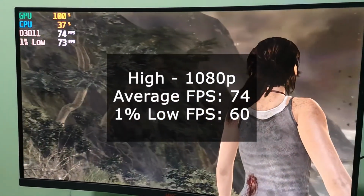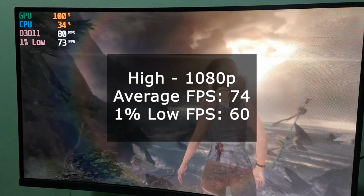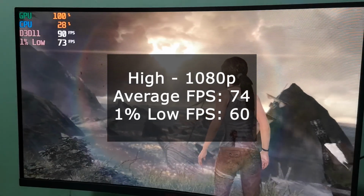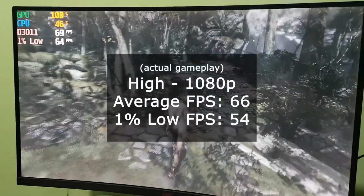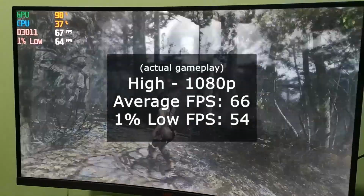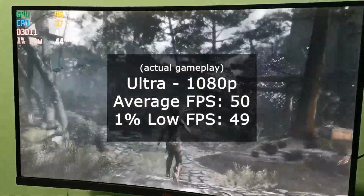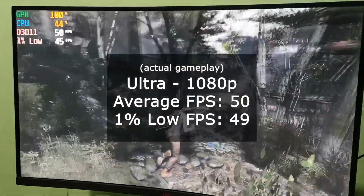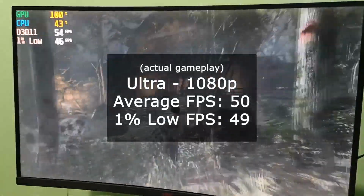In high, I was able to get an average FPS of 74 with a 1% low of 60. I wanted to compare the actual game FPS and the in-game benchmark FPS, and it does drop from 80 to 65, 70. Switching it to Ultra, it drops to 50 average and 49 1% low. Overall, a very playable experience. I guess this game isn't that demanding, but then again, this game is from 2013.